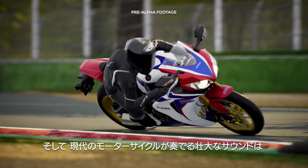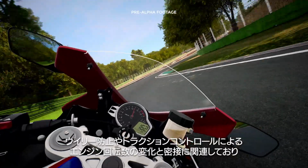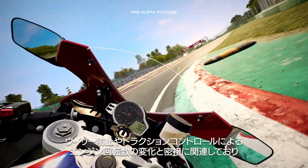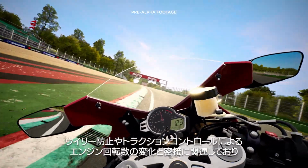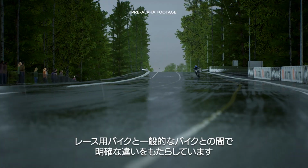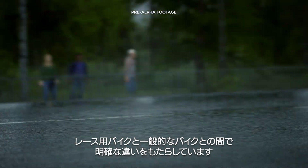And speaking of modern motorcycles, the dynamic sound will go hand in hand with the changes in engine revs due to the anti-wheelie or the traction control, with distinct effects between racing and road bikes, just like it happens in reality.